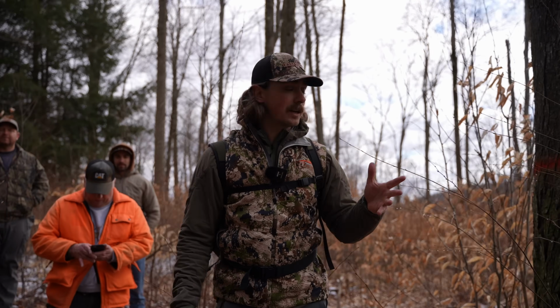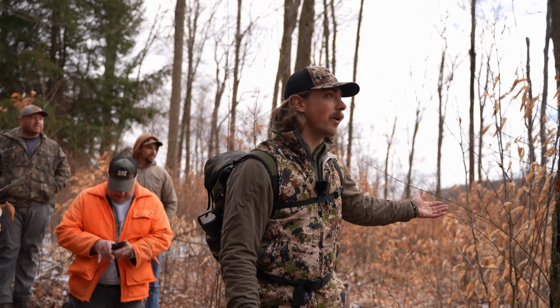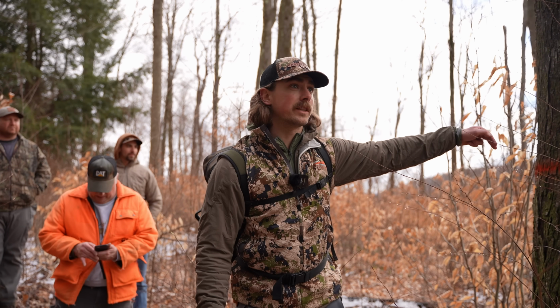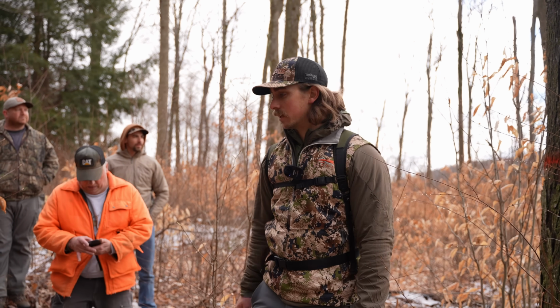Now I don't see a deer really scent checking this from below, because it's just a wall of thickness that's below here. Although just down off of the edge, there's the edge of the clear cut too, so you're only about 40 yards off of that edge. So being in that tree, you kind of get to cover both of those different scenarios and be able to see.